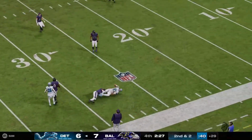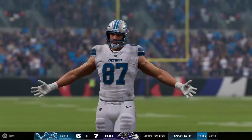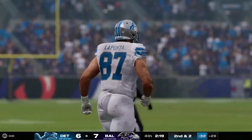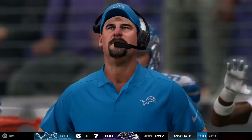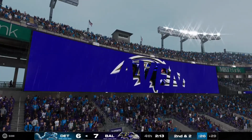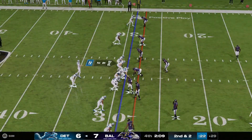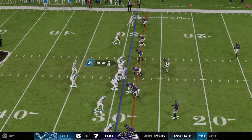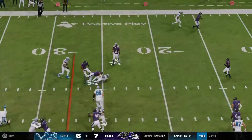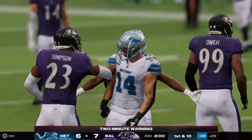A little short pass here taken in by Laporta. And the result here, a pickup of 8. Leaves him with 2 to go on second down. They really love to get him into one-on-one opportunities, and this is one way. Work him out of the slot and create a mismatch. Who's going to cover him? Corner, safety, linebacker? He's got a way to beat all of those positions. From the gun, Gibbs will get it. And he will get enough for a first down, and that will lead us to the 2-minute warning.